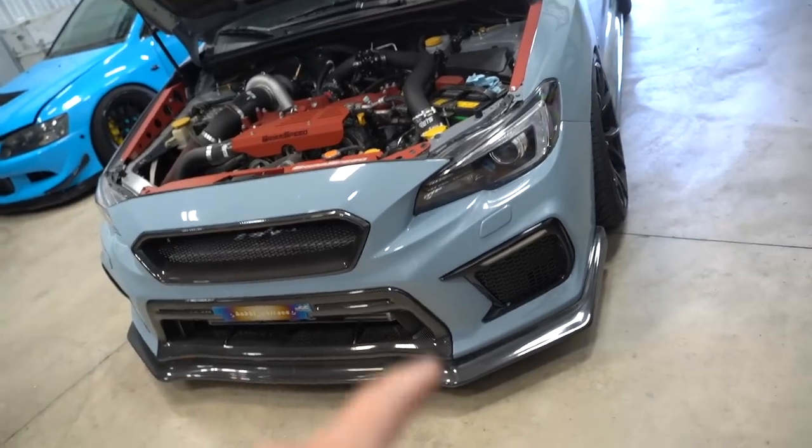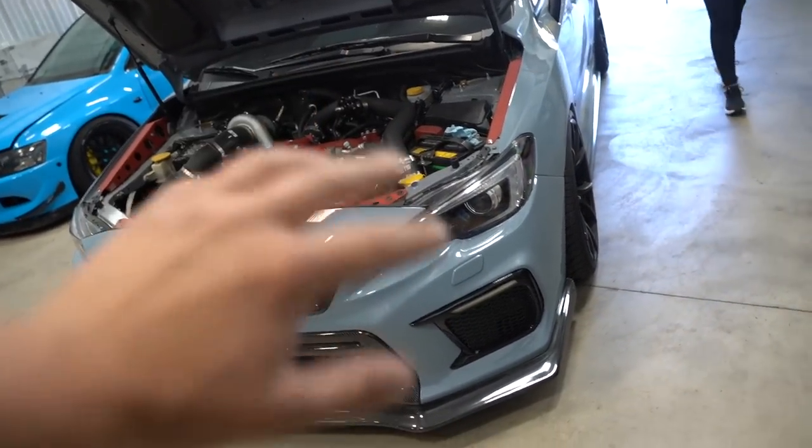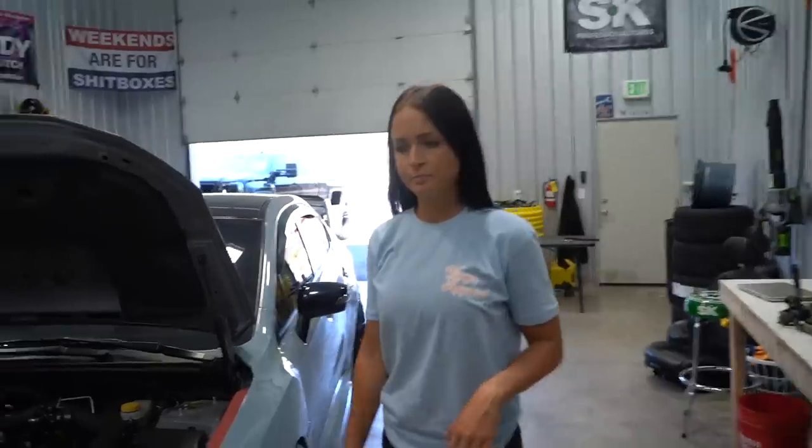We're going to go ahead, pop off the bumper, get the headlights off. Or I think we should do one headlight, put it back on the car so we can do a side-by-side. Don't you agree? Mm-hmm.